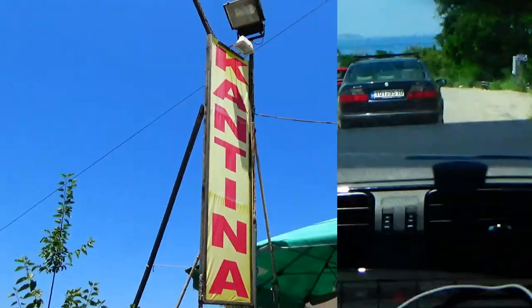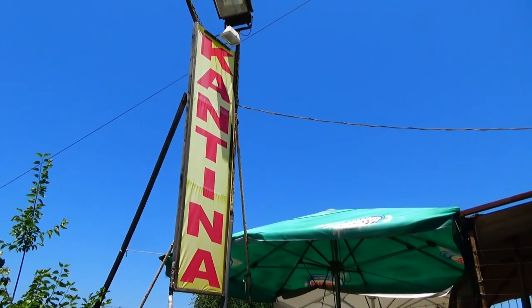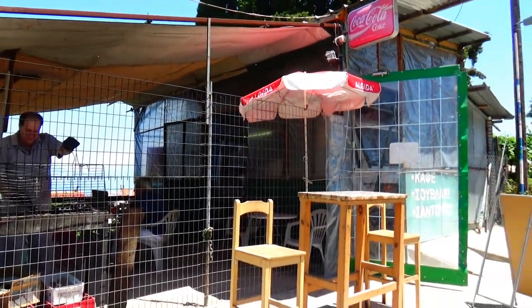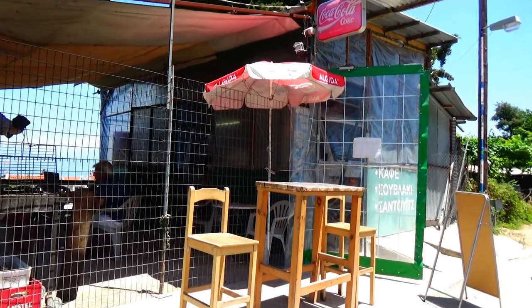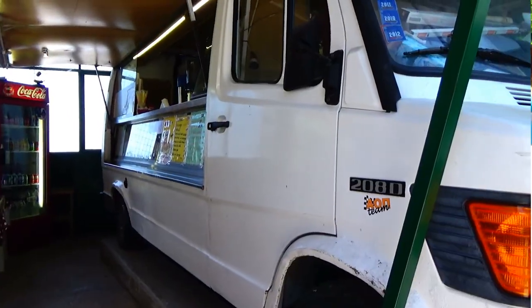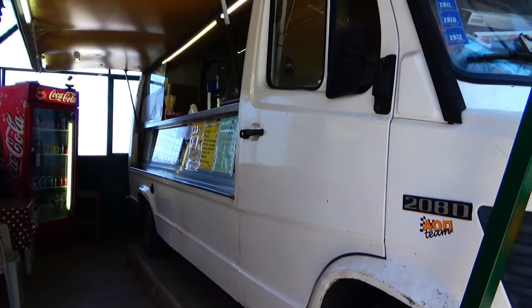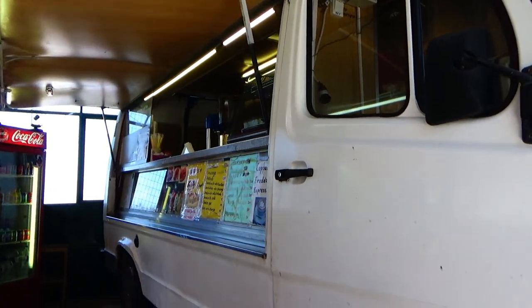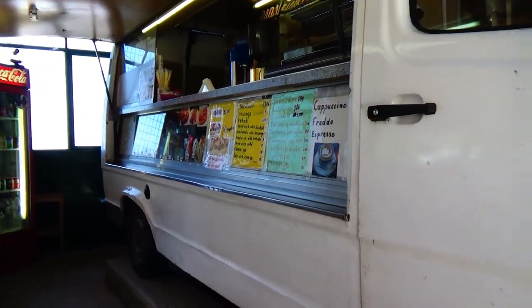Look at Greece. A cantina? I don't see a cantina. Maybe he just got rich enough to get an actual restaurant. Let's go inside. Oh wow guys, look. The cantina's in here. That's pretty cool. It's inside this tent. I see. Wow, it's a very nice shade in here.